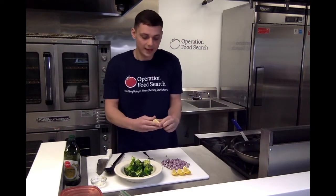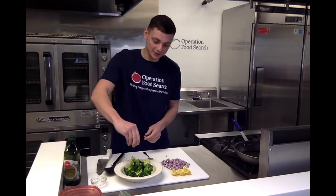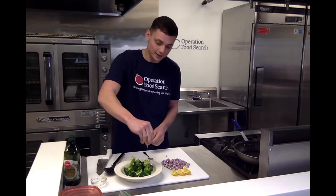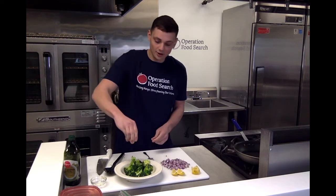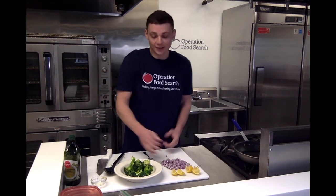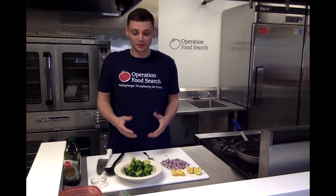squeezing about a half a lemon. It depends how much lemon you want, but usually I do about a half, right over the top. So that would be a lemon, garlic, broccoli side dish. It elevates it a little bit more, and it's more enjoyable than maybe just plain broccoli. So hopefully you guys try it and enjoy it.